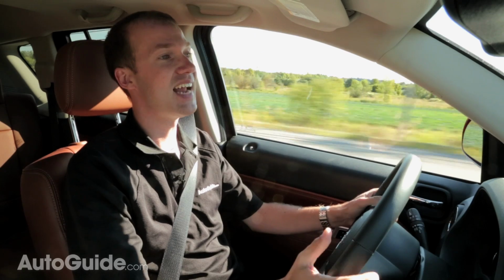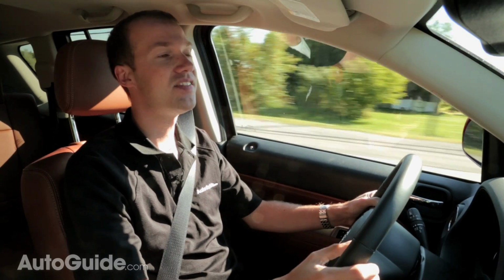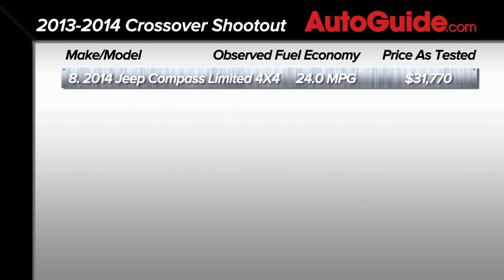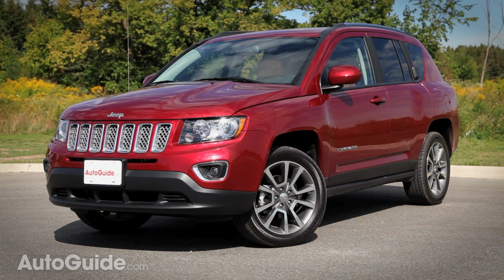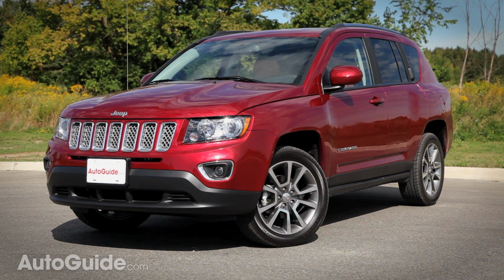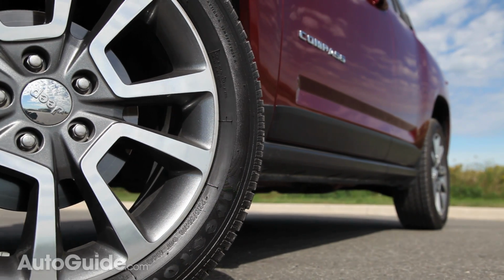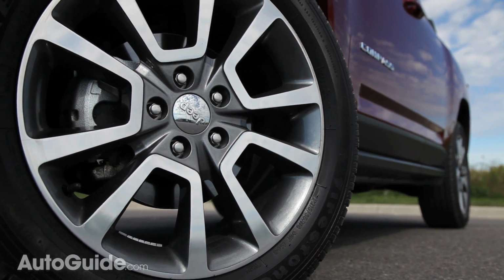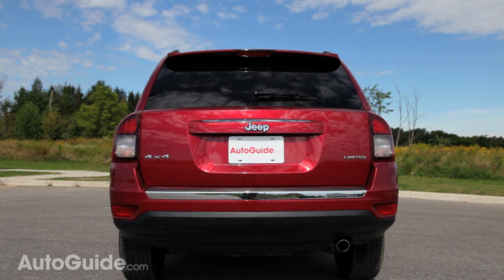Finishing in 8th place at an as-tested price of $31,770, obtaining observed fuel economy numbers of 24 miles per gallon, is the Jeep Compass. Now, as the oldest and smallest crossover in this comparison, the Compass kind of had its work cut out for it right from the start. But it does have a new 6-speed automatic transmission and the baby Grand Cherokee looks, so maybe it would surprise us. But sadly, it didn't.